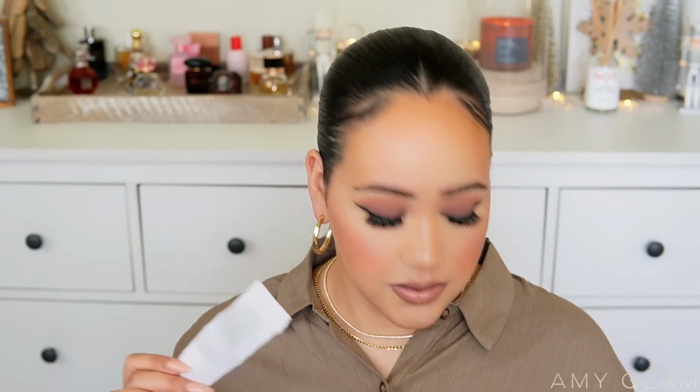Yeah, this is nice. This is really nice. It does smell like something that I have. I just don't know what right now, but it is beautiful. It's more on the floral side. It's definitely more on the feminine side, girly, but a little bit more sophisticated, classy type of vibe. Very, very pretty. It's a very feminine scent, super feminine.